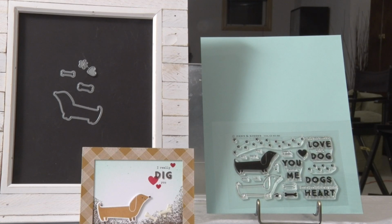Here we go. There's a project with the set, and I actually used a sentiment from a coordinating Bit More Paws and Kisses that goes along with this guy. If you just want another little pup for him to play with, there is a mini set you can pick up as well. The Paws and Kisses set is $15. The Paws and Kisses die is $4.